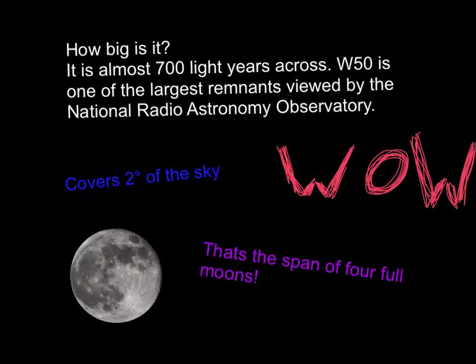How big is W50? W50 is almost 700 light years across. W50 is one of the largest remnants ever viewed by the National Radio Astronomy Observatory. W50 covers 2 degrees of the sky, and that's the span of 4 full moons.